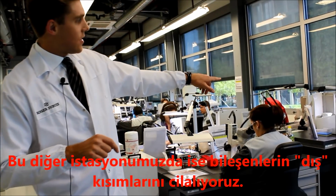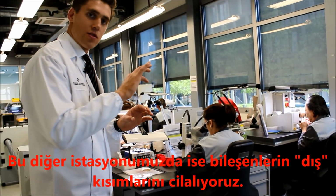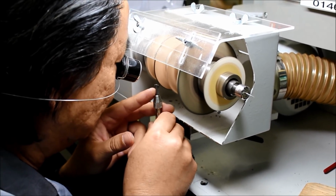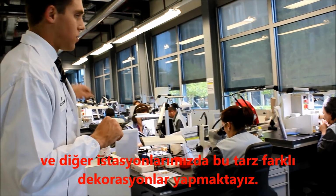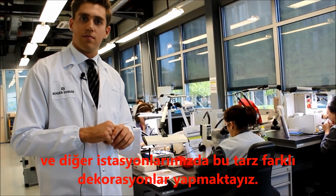What we have over there is we have another station where we'll do the decoration and the polishing on the outside of the components. And then throughout the rest of the workshop we have different stations where we'll do different types of decoration.